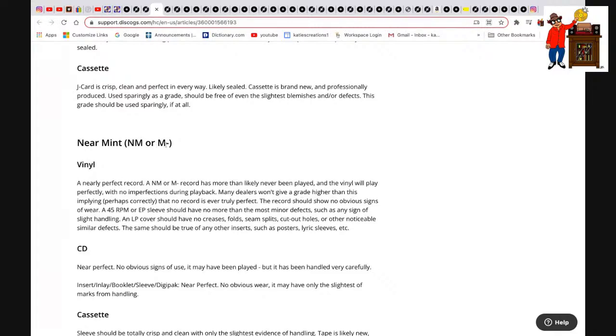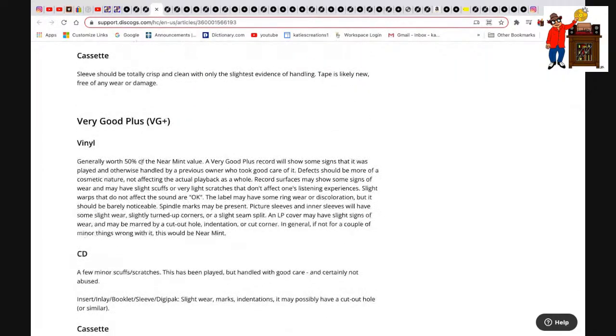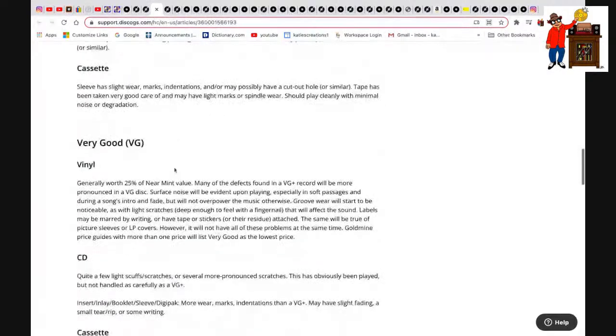You have near mint or mint minus. And then you have very good plus. Now this works for CDs too, or tapes, or anything that you want to grade, but this is really how you grade music. This is, as they say, generally worth 50% of the near mint value. It depends, again, on how hard the record is to find, but good VG plus will play. There might be some surface noises, some clicks and pops, but it will play pretty well. So I try to always buy records that are at least a VG plus or higher. Unless with 50s records, as I talked about, sometimes they're so hard to find that you do kind of have to go down a couple of grades.